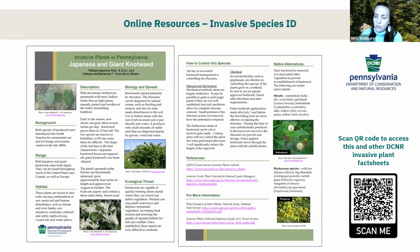And then finally, we just wanted to provide a little bit of extra information for folks, not about iMap, but resources where you can go to learn more about invasive species identification. So if this world of invasives is something that you're just coming into, or one that you've been in a while but like to have some of these resources as a nice reference or refresher.